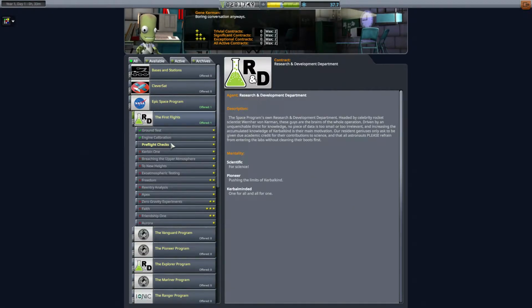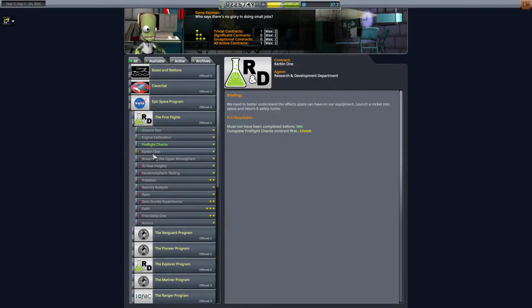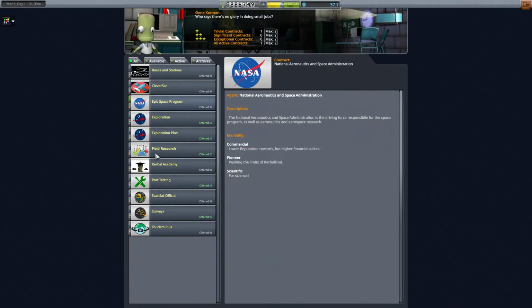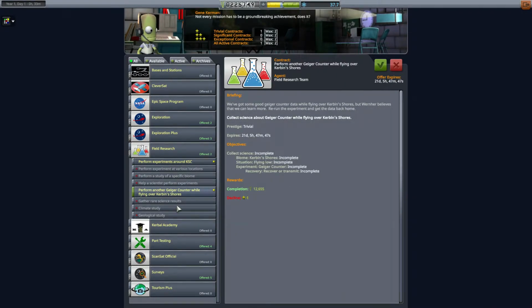What do we have here now? Pre-flight checks. A manned vessel. Here we go. I can do that. I can certainly do that. Hey look, Kerbin 1. I can certainly do that one. And what I can do is I can probably... If I can get a Geiger counter over Kerbin Shores, I think I can do this as well. I think I can push this over. I think I can do that.